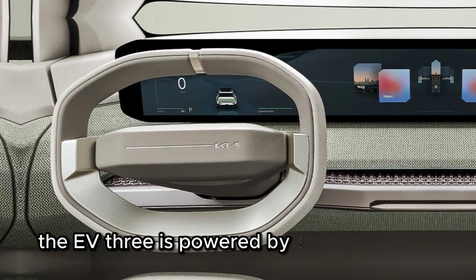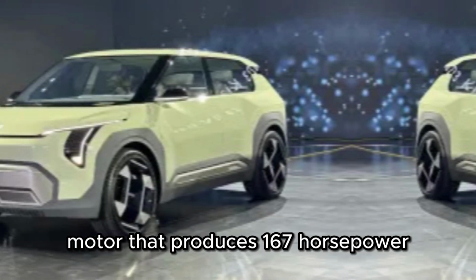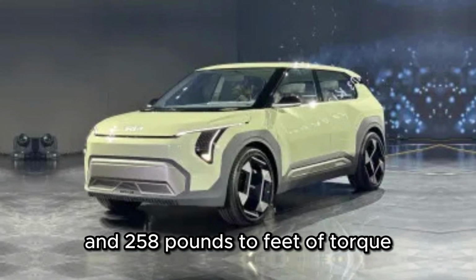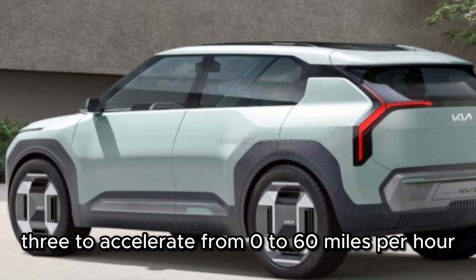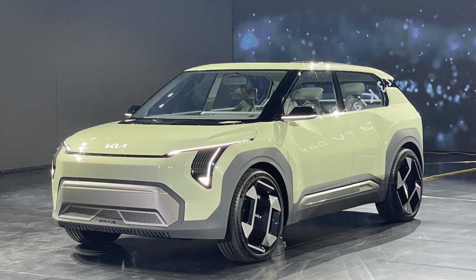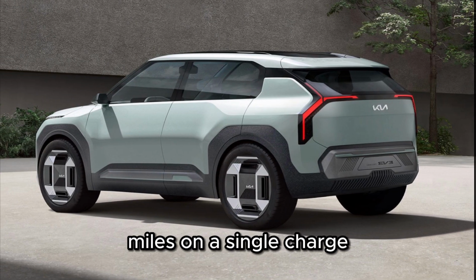Performance: the EV3 is powered by a single electric motor that produces 167 horsepower and 258 pounds-feet of torque. This allows the EV3 to accelerate from 0 to 60 miles per hour in 7.9 seconds. The EV3 has a range of up to 240 miles on a single charge.